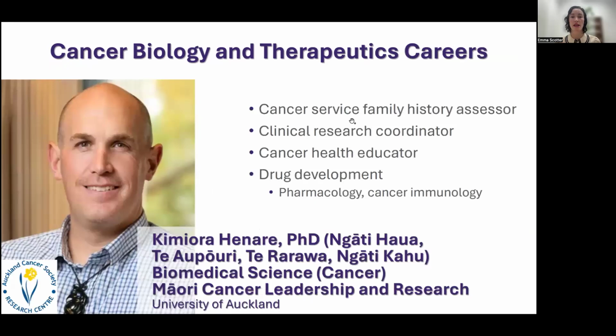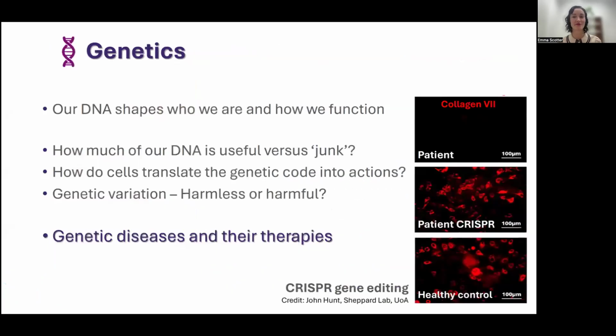So some of those careers might include working in the cancer service as a family history assessor, coordinating clinical research, educating people about cancer health, or getting into drug development that might use aspects of pharmacology and cancer immunology. And an example of someone who's working in this space is Dr. Kimiora Henare. He is a Māori cancer leader and researcher at the University of Auckland. He did the biomedical science cancer specialty pathway several years ago.